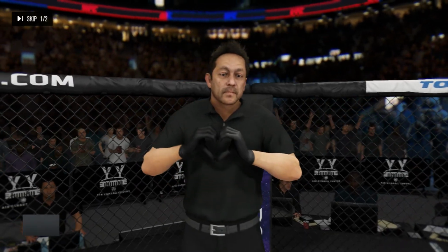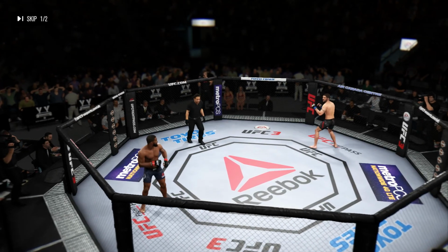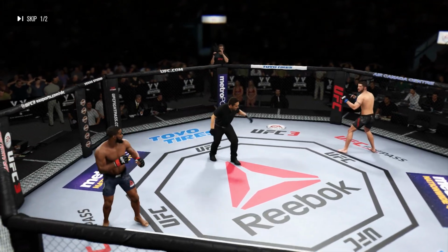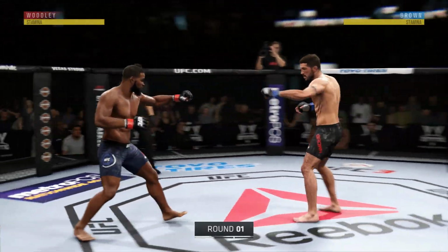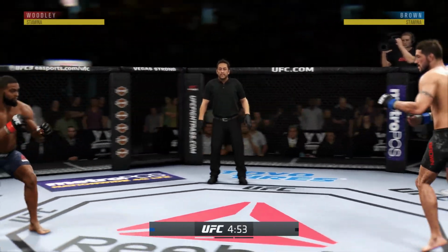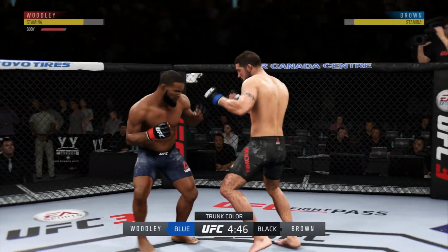And when the action begins, our referee in charge, Mario Yamasaki. So Mario Yamasaki, your third man in the octagon here tonight. There you go, first round, you ready? Well, I'm not sure any fan base makes more noise than these Canadians. We are just about ready to go. Live action underway here at Air Canada Centre in Toronto.